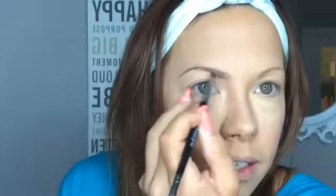And then I take my little spoolie, my little buddy, and I go up, down, sideways, back and forth, all over the place, just to fade everything out, soften it. And I may actually dip and get some of those little hair strokes in there. That's why I love this brush. It's so fine and so precise that I can actually go in and create strokes. That's my favorite, and it's a really good line.